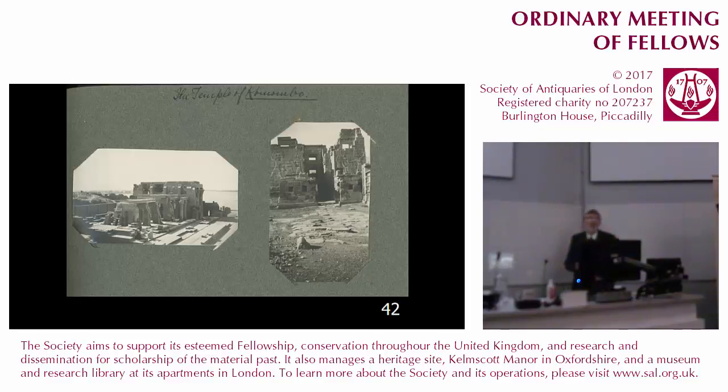Here in the album, rather less detail, it's labelled up as the Temple of Komombo. The one on the left is, the other is the Temple of Medinet Habu in Thebes. Presumably these hadn't been labelled at the time, and his memory for which site was which had slipped, with a number of views which are mislabeled.